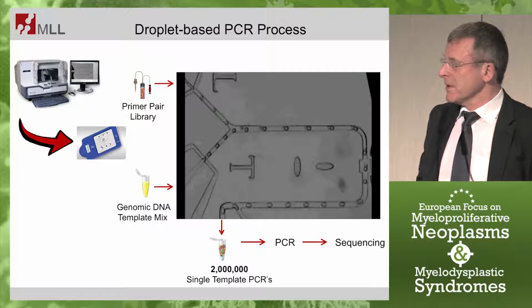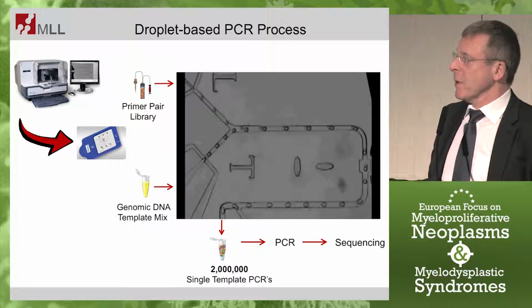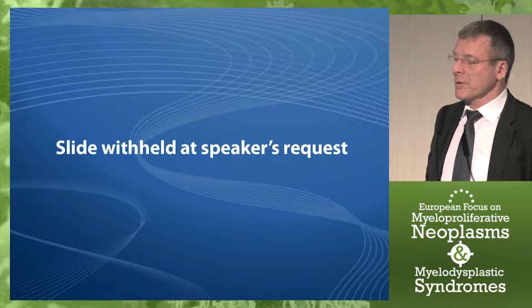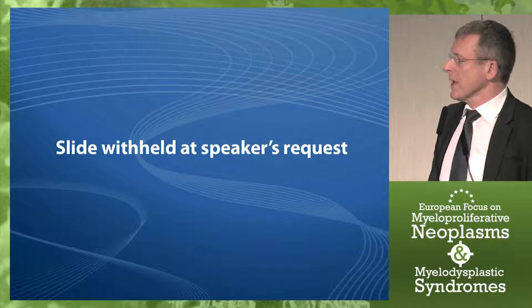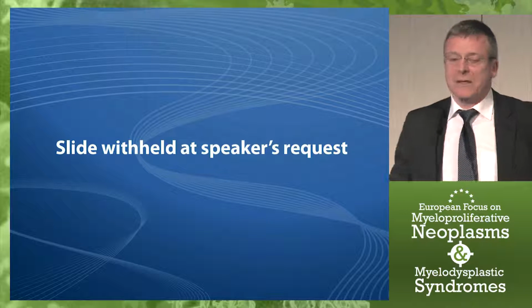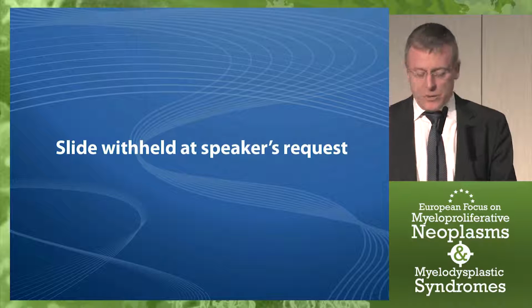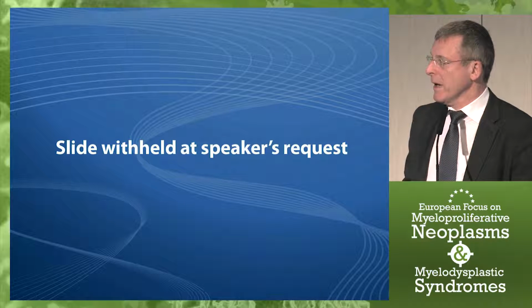There are other instruments like this one here, where we can use 2 million little droplets with the respective amplicons you're interested in the patient DNA, and by electroevaporation, you get the DNA into the respective little droplets and then go for PCR and then go for sequencing. So finally, you are on the way to go for the sequencing machines by preparing the DNA on that way.